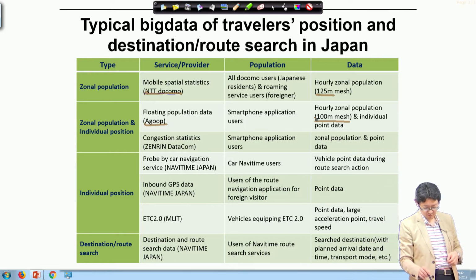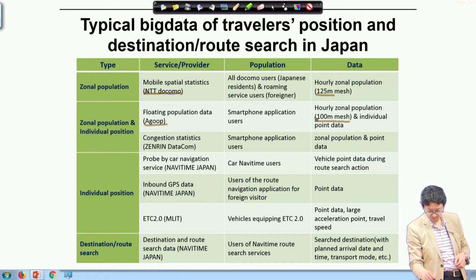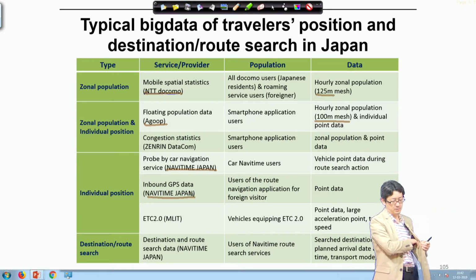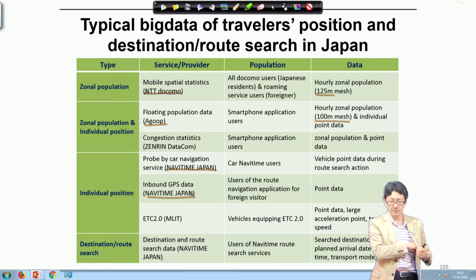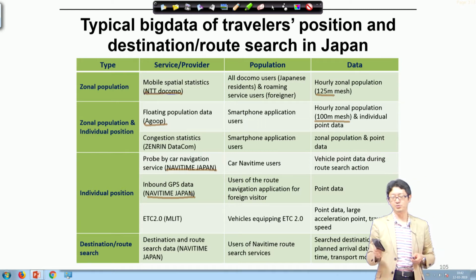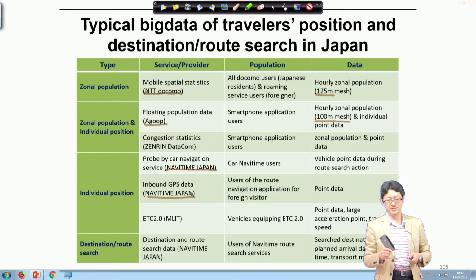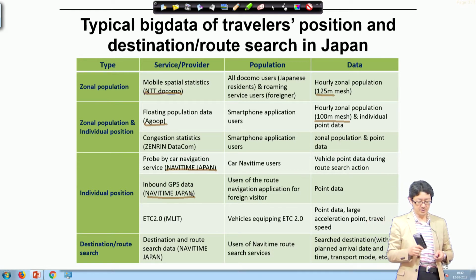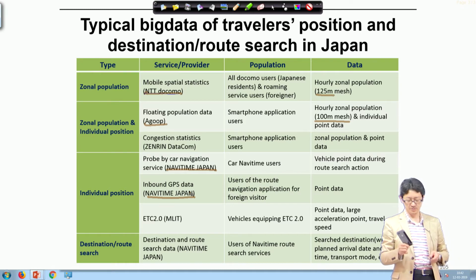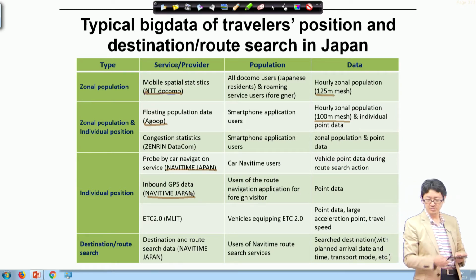This Navitime is one of the biggest travelers' information provision companies in Japan. They also get location data through the application, and also through the car navigation service.